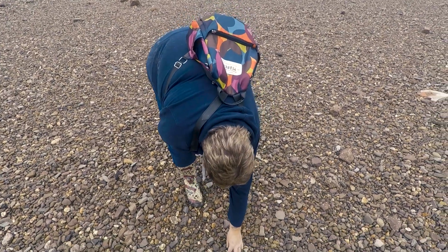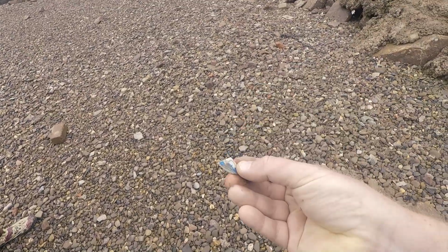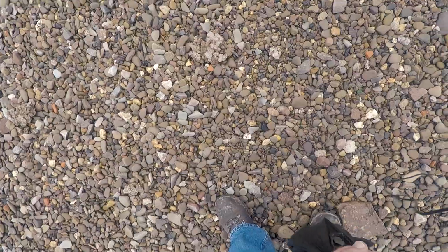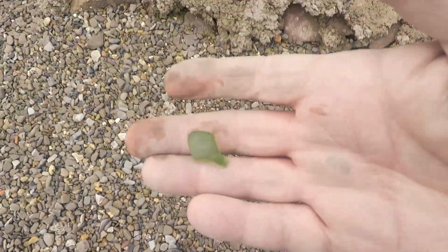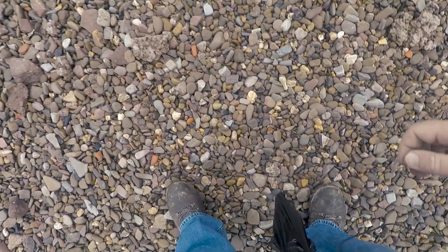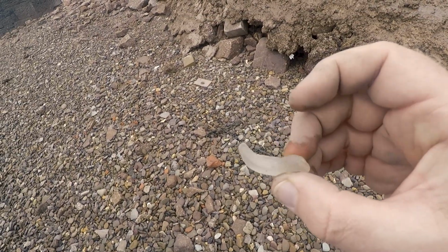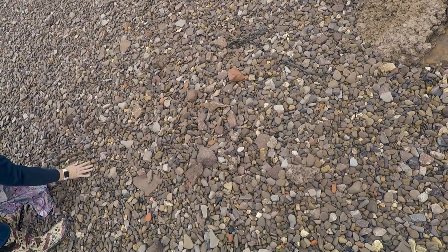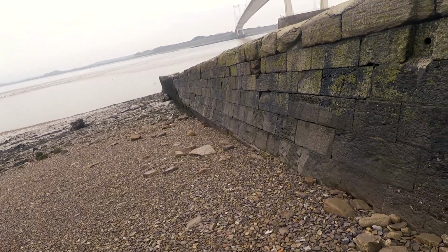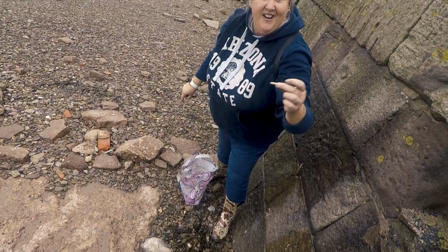What did you just find? Pipe stem. Oh, it's like robin blue on one side and patterned on the other. That's a rather nice bit of green there. That's a nice bit of clear glass there. Bottom of a bottle or something, but it's very smooth. That is, it's dark, so I think that's quite old. Pipe stem. Oh my gosh, that's tiny.